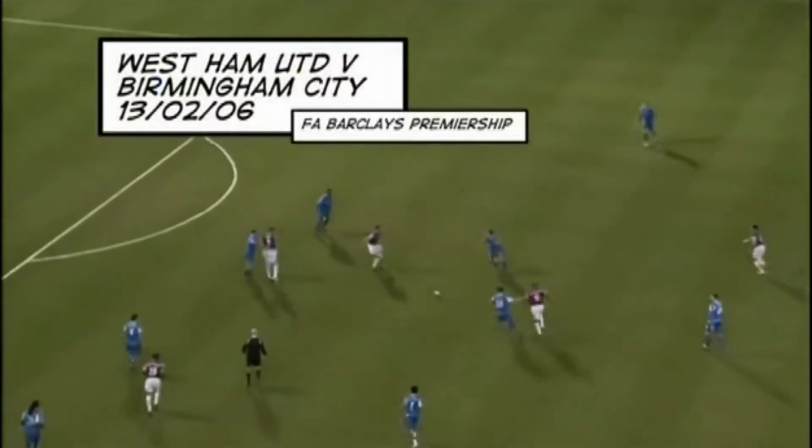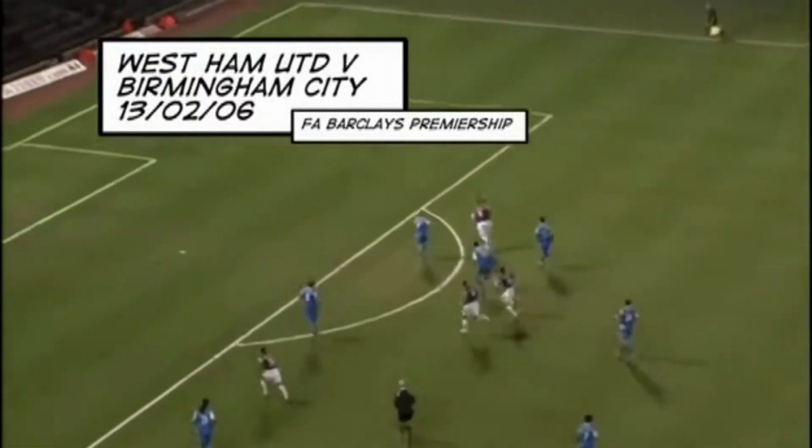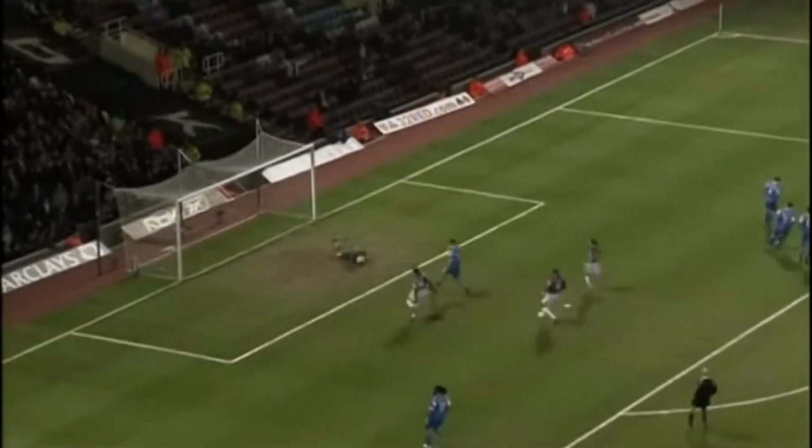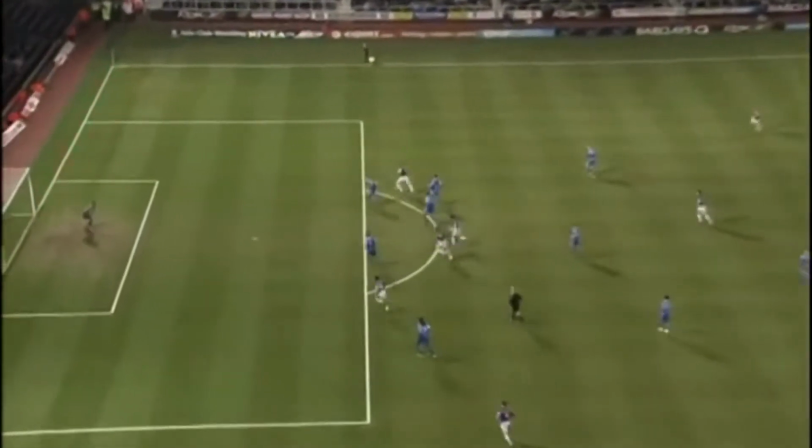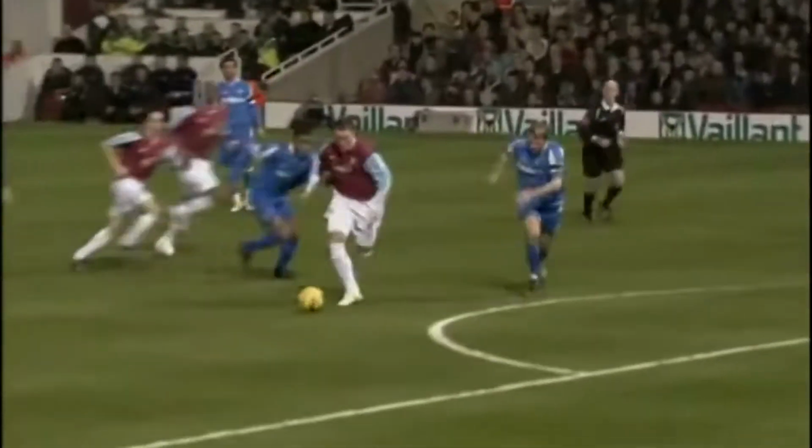Harewood on the turn of pace there. A little flick onto Ashton. It's his second start in a West Ham shirt. Pleased to be getting number 9. And he really looks the old-fashioned centre forward. Got hold of that little flick from Benayoun.